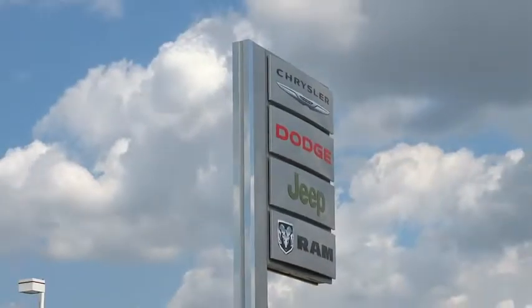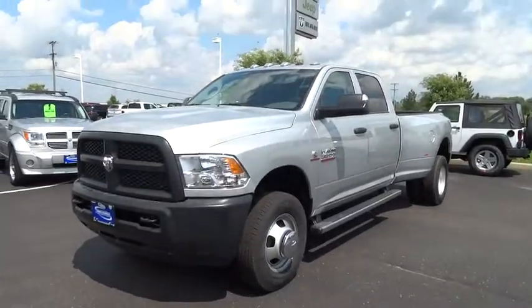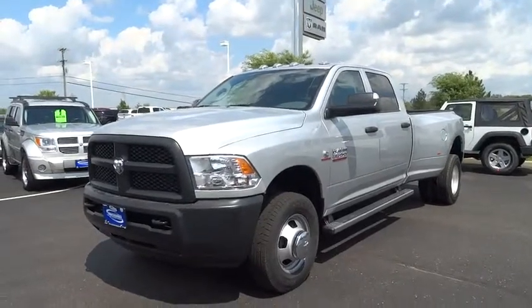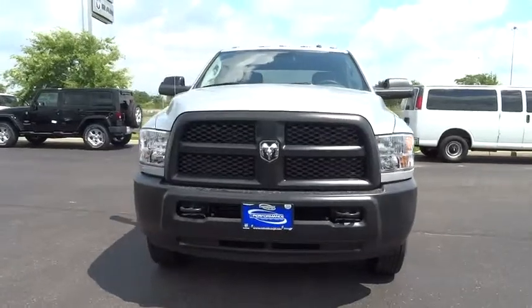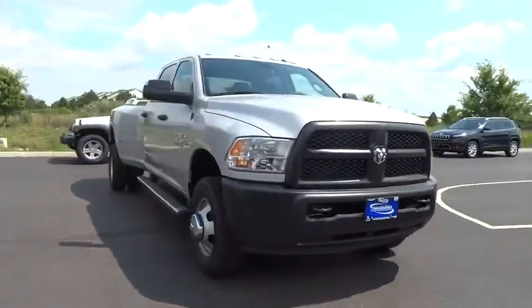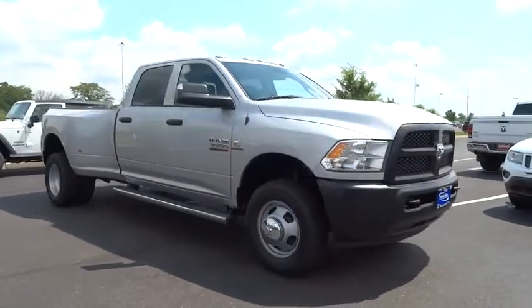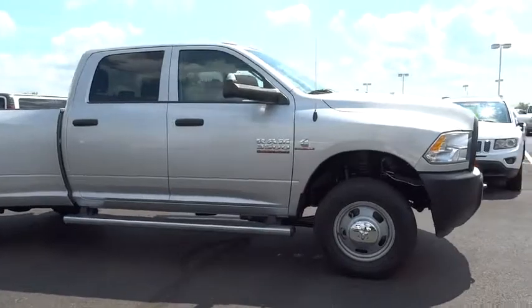The 2014 Ram Pickup 3500. Ram Heavy Duty 3500 is the only truck in its class to offer a standard diesel engine. One of the reasons why it was named Motor Trend's 2010 Truck of the Year. Its functional design and interior comforts make it the perfect truck for work or play and is priced below $55,000.